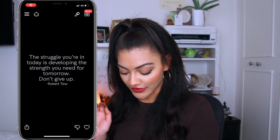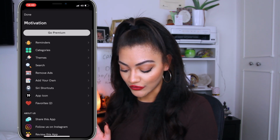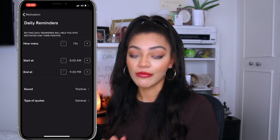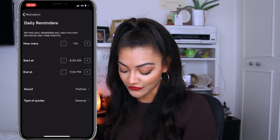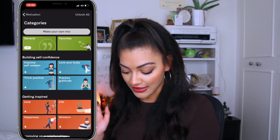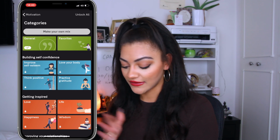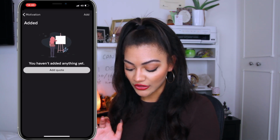When you open the app, you'll be taken here. You'll be taken pretty much straight to a quote. If you go over here, this is where you can set your reminders, how many quotes you want to be sent per day, what time they should start, what time they should finish. The bank of quotes are here in categories. So as you can see, there are all different ones. And then this is where you can add your own.